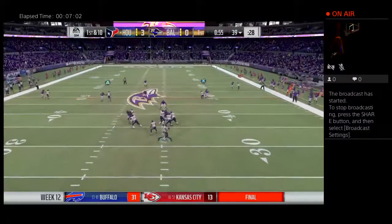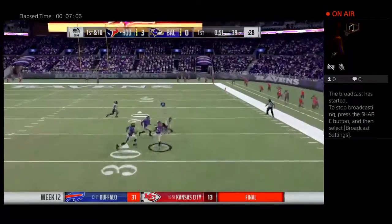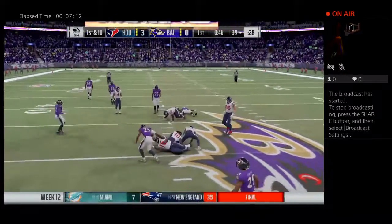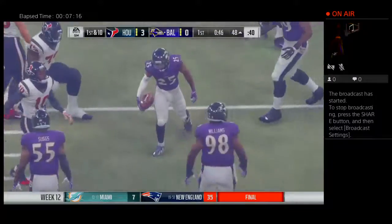Now a play fake here on 1st down. Flushed out right. On the run, he'll let this go deep. This is intercepted. Picked off by Tavon Young. And he will take this across midfield and down to the 48-yard line.